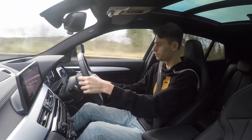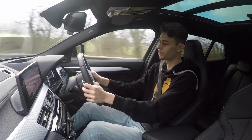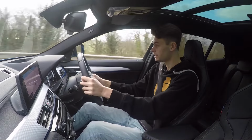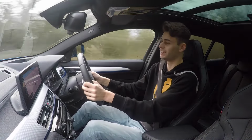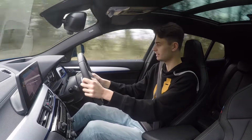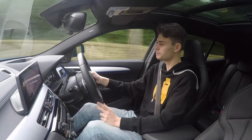Like all BMWs, it has quite a fat steering wheel, although it's not unnecessarily fat, it's easy to hold on to. And when I'm turning the wheel, it does grip, and it does feel unnecessarily capable doing this sort of thing. It's a bit silly, really.